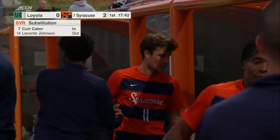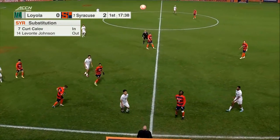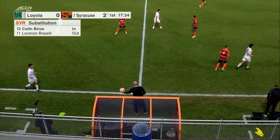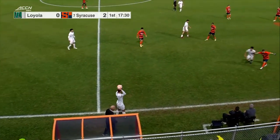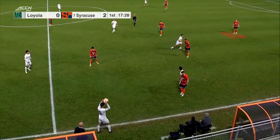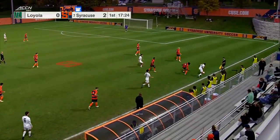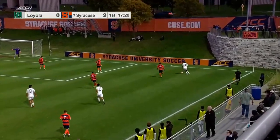And for Colin Byros, one of the more crafty players on the ball, but also when he has contributed on the score sheet, it's been important. His two goals this season, one of them a game-winning goal against Penn State earlier on in the season that really set the precedent for Syracuse going forward. It'll be interesting to see if there's a change in dynamic of speed.